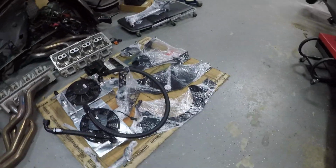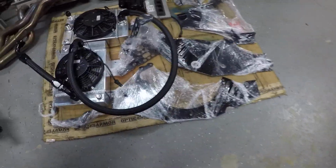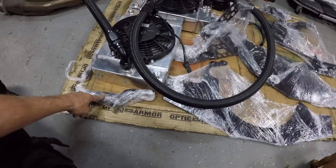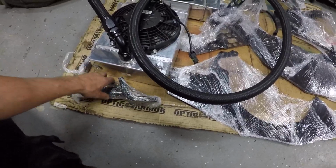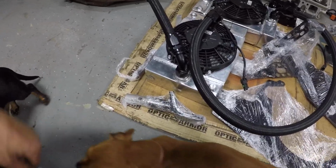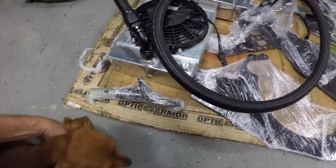I did just recently pick up a couple of parts from getting powder coated. You've got to excuse the mess in the garage, everything has been pretty crazy here lately. Sorry, I bumped the camera there. This is a parachute bracket. This is a hitch, because I'm planning on doing Drag Week with the car, so you've got to be able to pull a trailer.